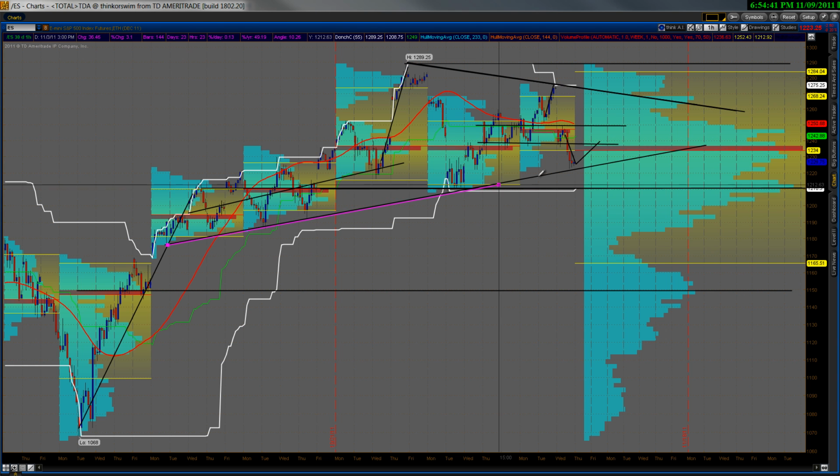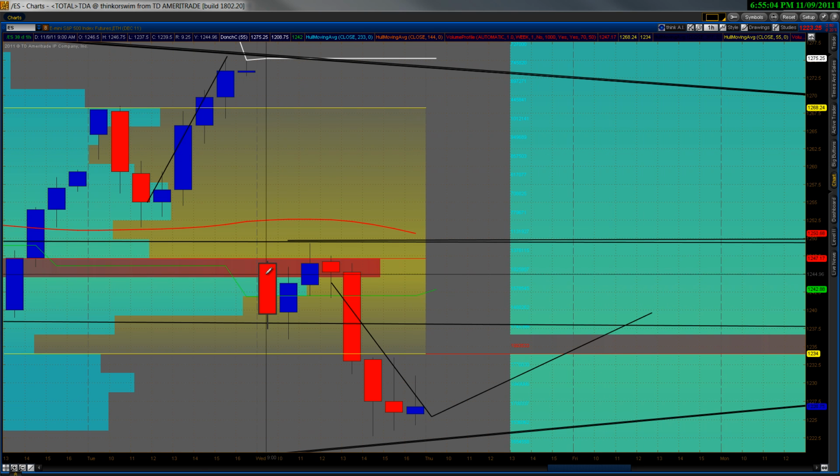If you want to speculate to the downside on the idea of more downside move, then you can, and you know your reference point. You definitely don't want to see it get back to the 1275 level. But today's gap and roll over, basically, that's an important level.